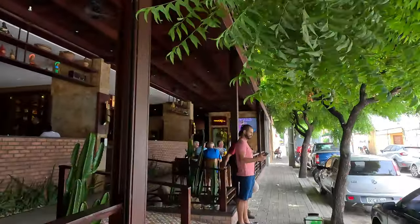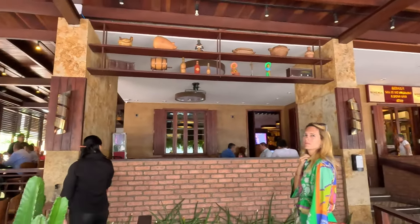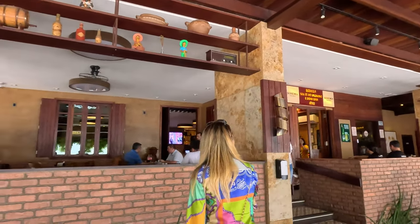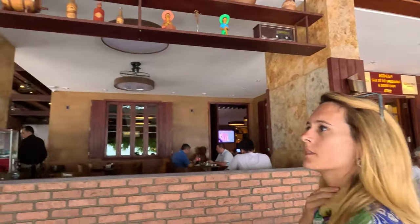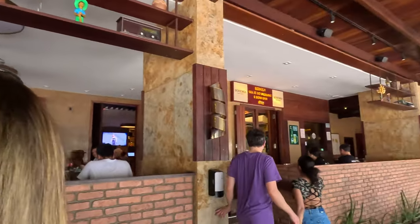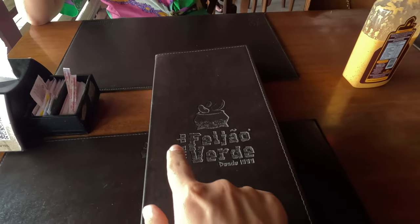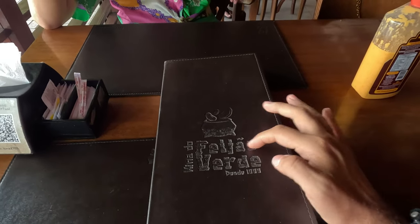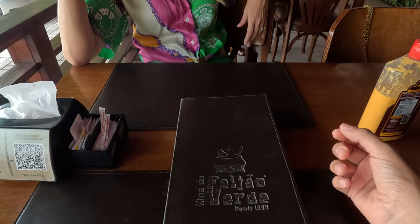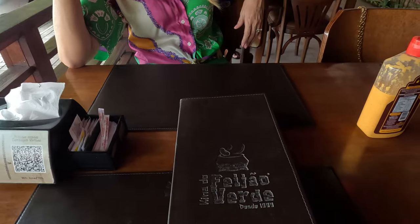So, for this part of the video for food and restaurants in Fortaleza, we are now at this restaurant, which is a very, very famous local restaurant for dishes that are typical of this area. Just to show you, this is the menu of the restaurant, Kina do Feijão Verde. Feijão is the typical beans that they make in Brazil, which is part of the main dish every day. But here they have their own specialty. I will show you a photo.